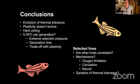So these selected lines, we have them and we will continue working on them. We're looking at which traits are correlated to this. What are the mechanisms that have evolved? Is it oxygen limitation, circulation, brain function? We're still investigating that. And also the genetics, which genes were mostly evolved and how they relate to physiology, the phenotype that we see. So those are things that will keep us busy for a couple of years more.